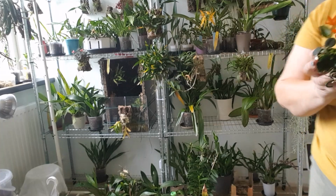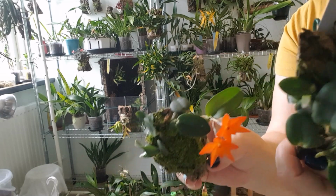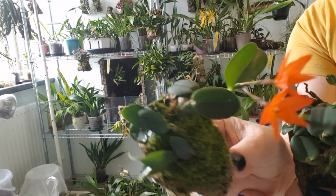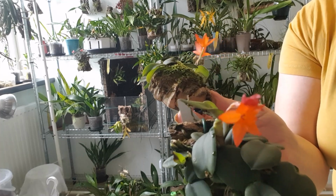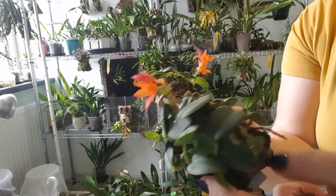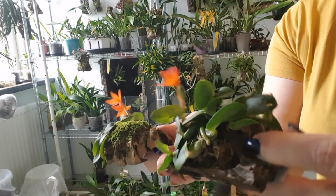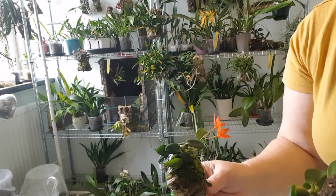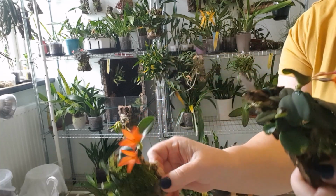Here I have 2 small Sophronitis. This one is a first time bloomer for me, and this one had flowers when I bought it, and now it has 1 flower left. The other one has gone over, but I can see there comes another growth there. Maybe it will flower. I don't know. Sometimes they will and sometimes they don't, I have heard. But at least it got 1 for me and 2 from this.